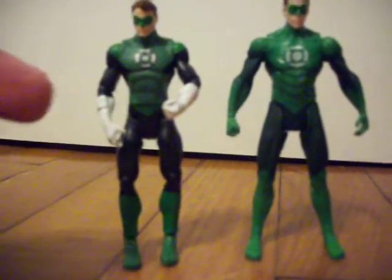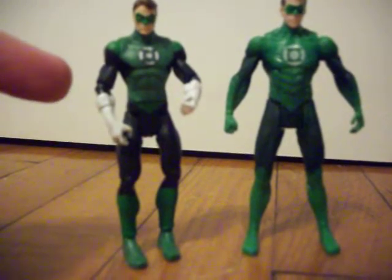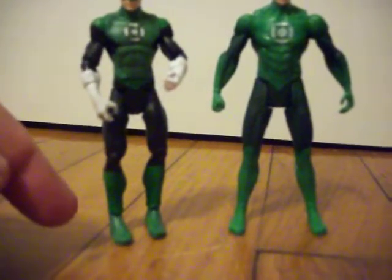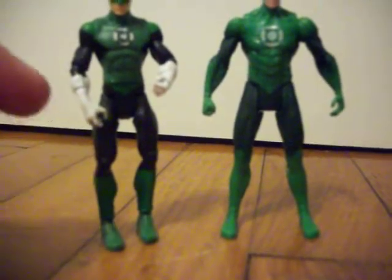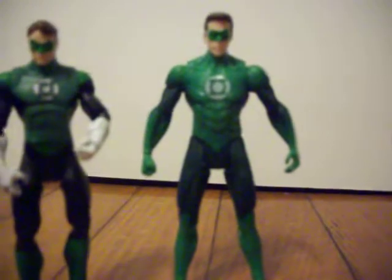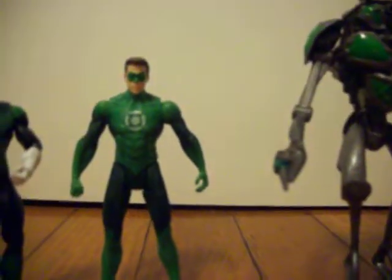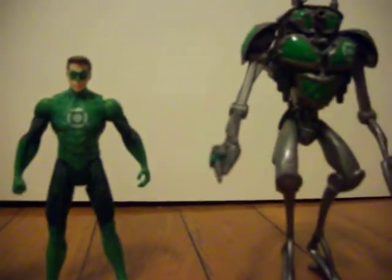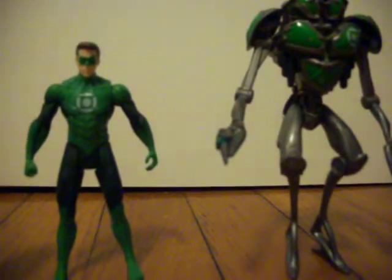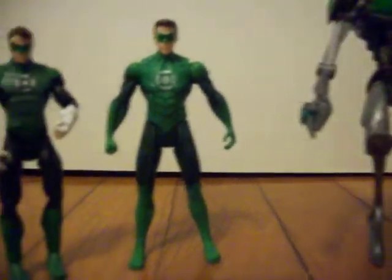As you can tell, this one's got the jointed elbows and knees, plus movable feet and hand sections. Not too sure why the movie figures here don't have any joints in their elbows or knees. But nonetheless, still cool.